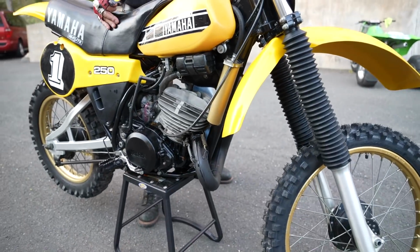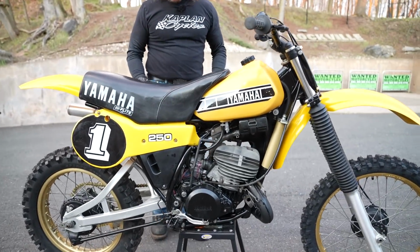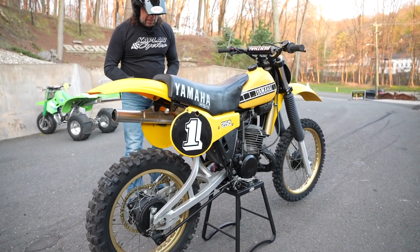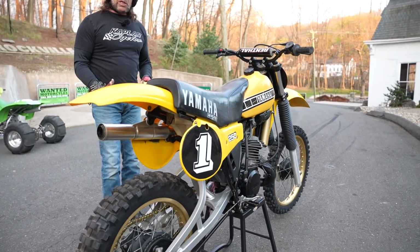This is not a restored classic. This is a mint original classic. The original tank, the original running gear, the original pegs, the original brake lever, the swing arm, everything's in excellent condition. Now, it gets even better. A low-hour original that had the motor completely refreshed.